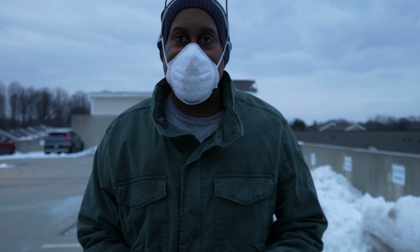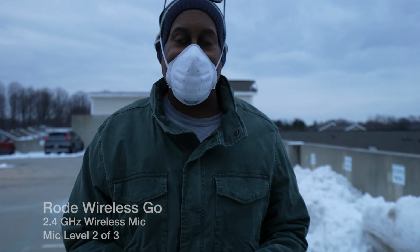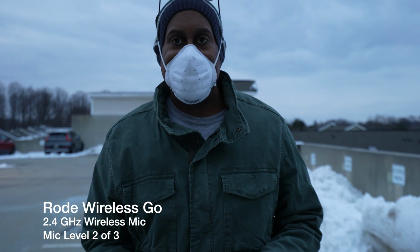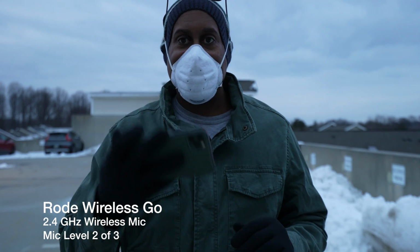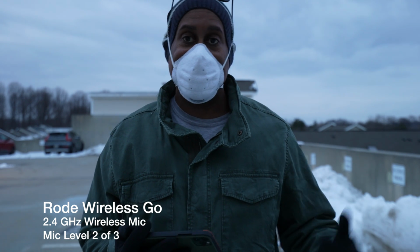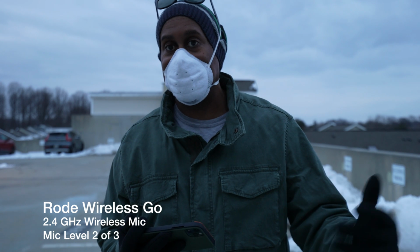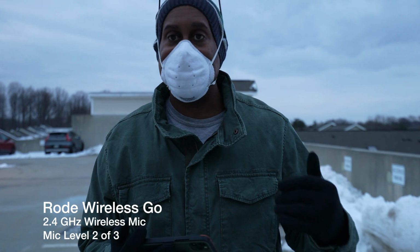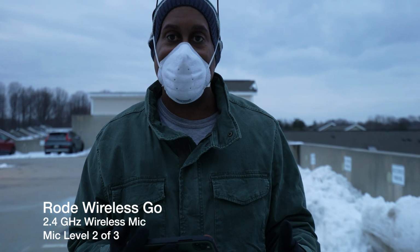Okay, so I went ahead and switched over the receivers, and I have my Rode mic that I'm using now. I'm going to go ahead and tap it. We can hear that there. And I have my iPhone again. So I'm going to go ahead, turn around, and start walking. And again, the first thing that's going to happen when I turn around is I'm going to be an obstacle. So we'll see if that causes me any issues. And then we're just going to start walking back and measure the distance and see if we get any signal dropout and at which point.